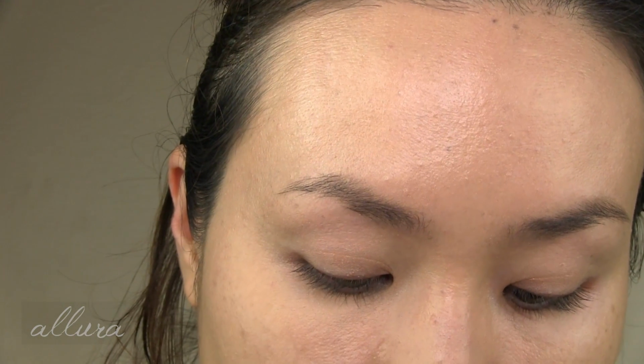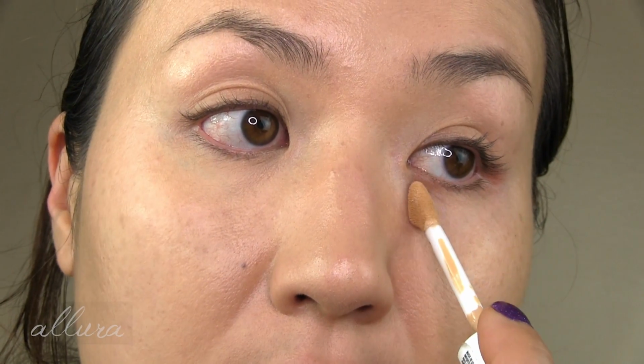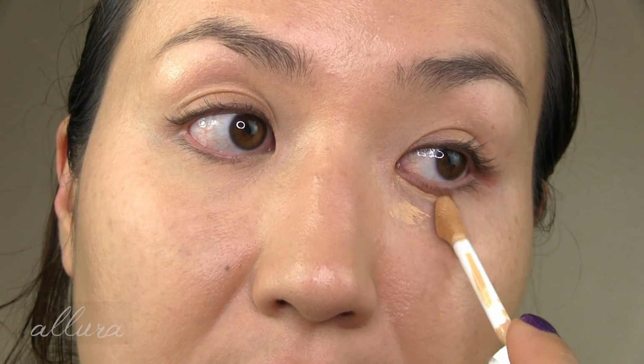I think you'd have to look up really close to notice that texture in there, but at a distance I do like how it looks. I like the finish, and I really like the way that it blends into the skin. So let's go ahead. I'm going to even it up and do the other side here.